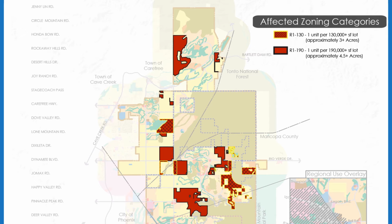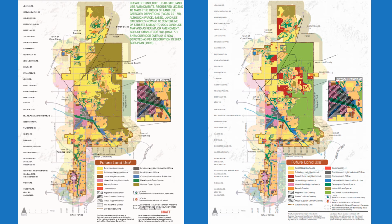Rural neighborhoods are properties that are generally greater than 1 acre or more in size and allow for 1 dwelling unit per acre. Desert rural neighborhoods would allow for 1 dwelling unit per 3 or more acres in size. The map on the left represents the proposed land use map and the current and proposed draft general plan update at this time. The map on the right depicts those properties proposed to be designated by this new Desert Rural land use category, all located north of Deer Valley Road.